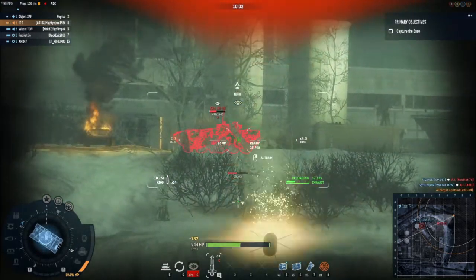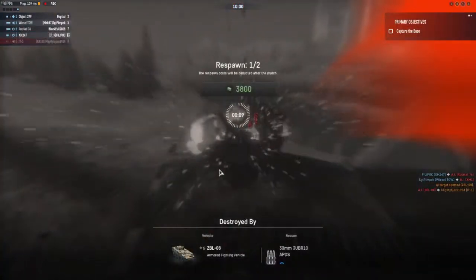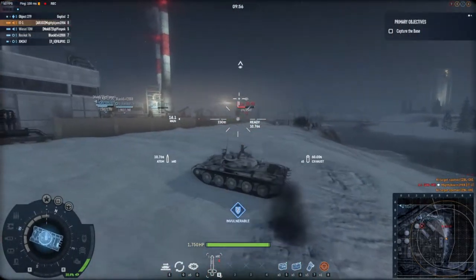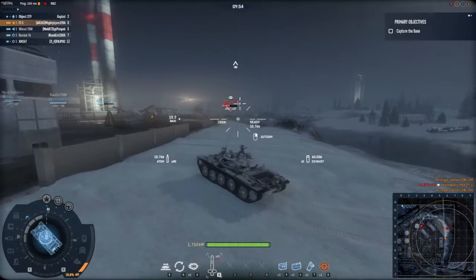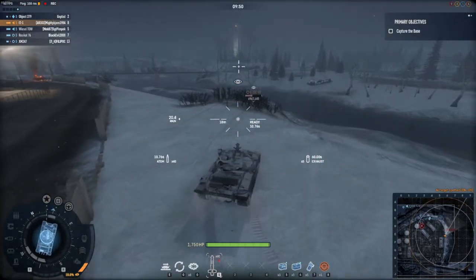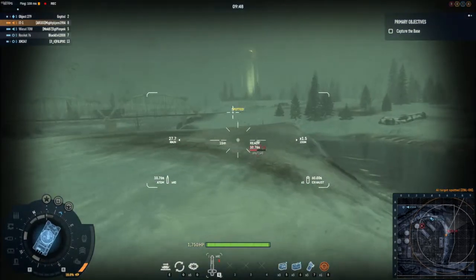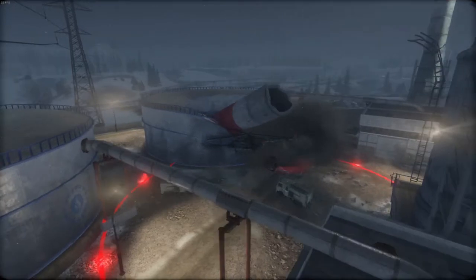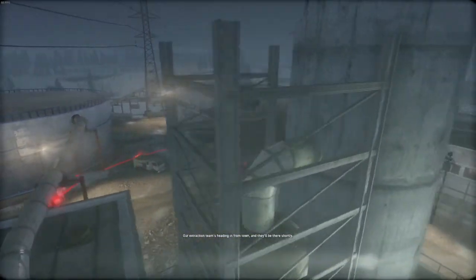That being said, I don't know if there's actually a way for anybody to get the IT-1 anymore. Maybe they put it up for sale sometimes, but this was actually an anniversary vehicle that all you had to do was log in, I think play like 3 battles, and you got the vehicle for nothing. And it's just not bad.